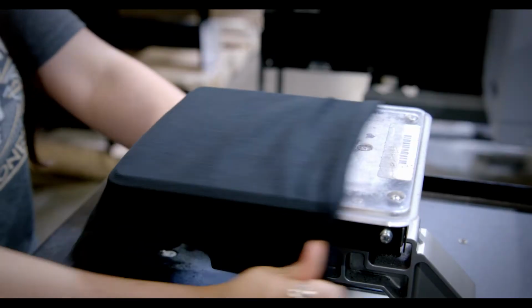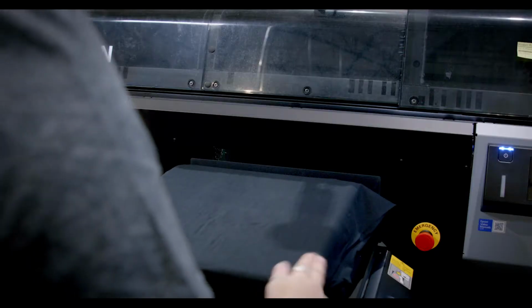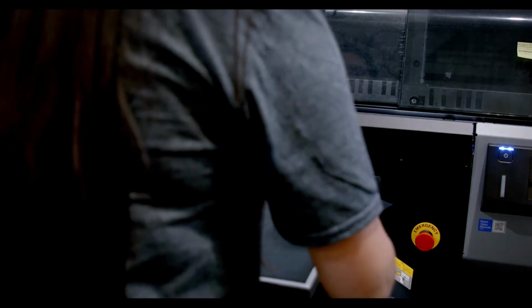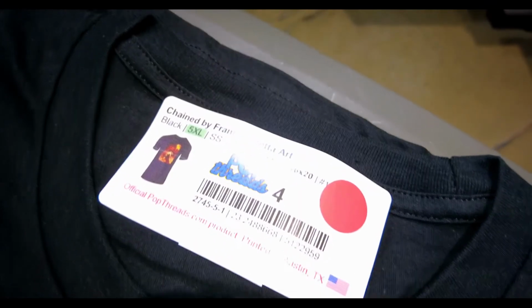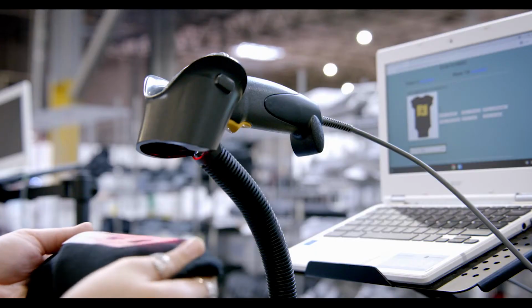As those orders come in, we're able to marry the image that the customer has chosen with the blank shirt, and that happens through this barcode label that is put on. As soon as the items are brought to the printer and scanned, the image is retrieved from our server and printed within seconds, very specific to that customer.